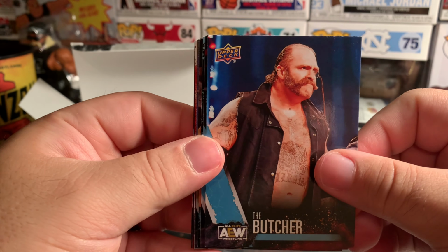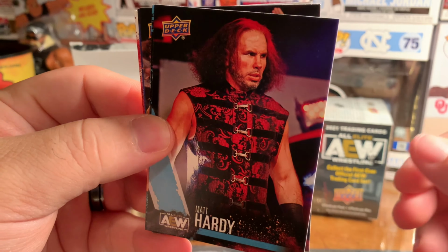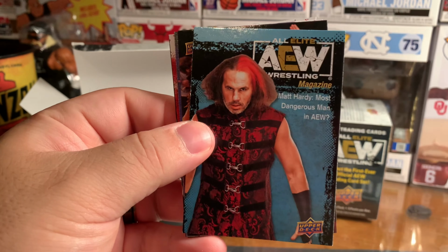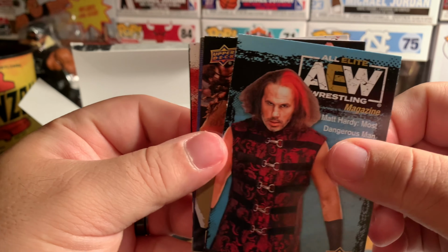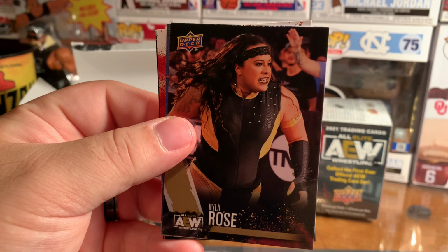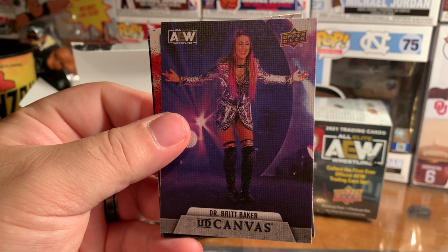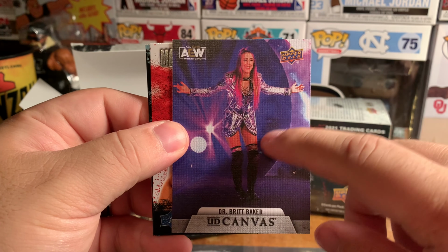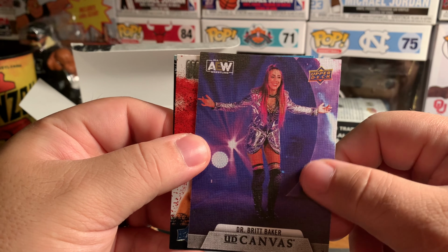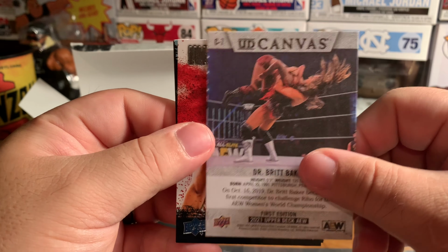Butcher looks totally different now. He's in great shape. Matt Hardy. Another Matt Hardy magazine insert. Nyla Rose. Let's see the UD Canvas. Dr. Britt Baker. This has like a canvassy feel. It's not glossy, so pretty neat insert.